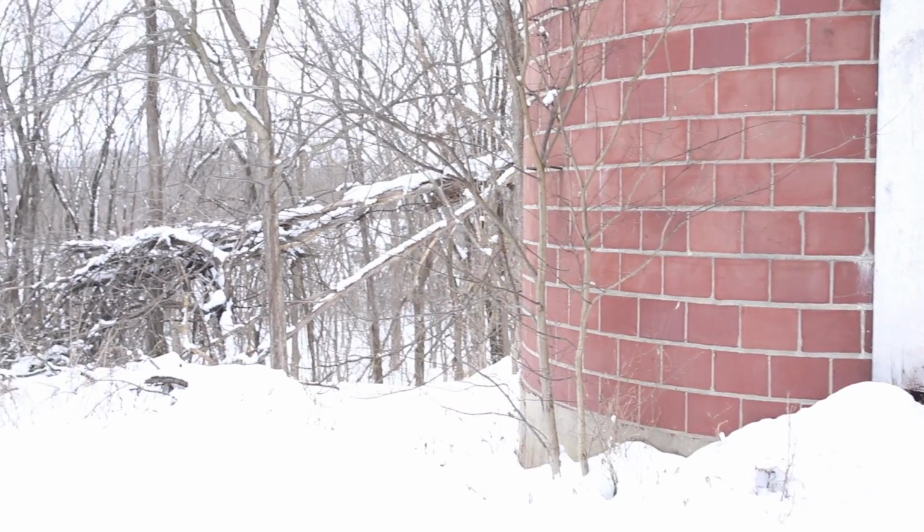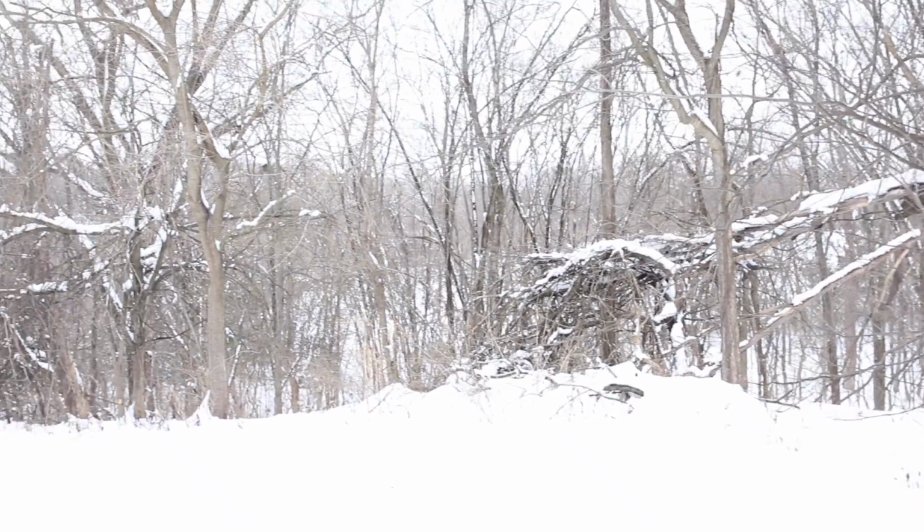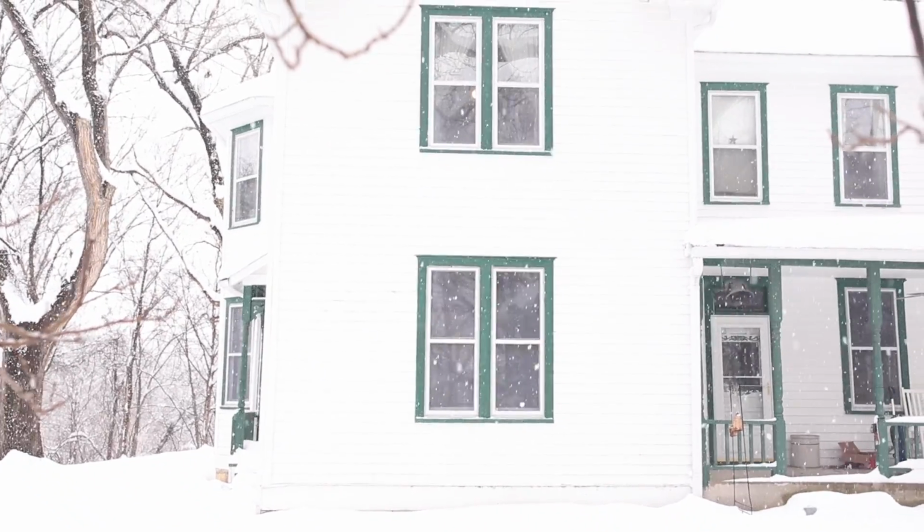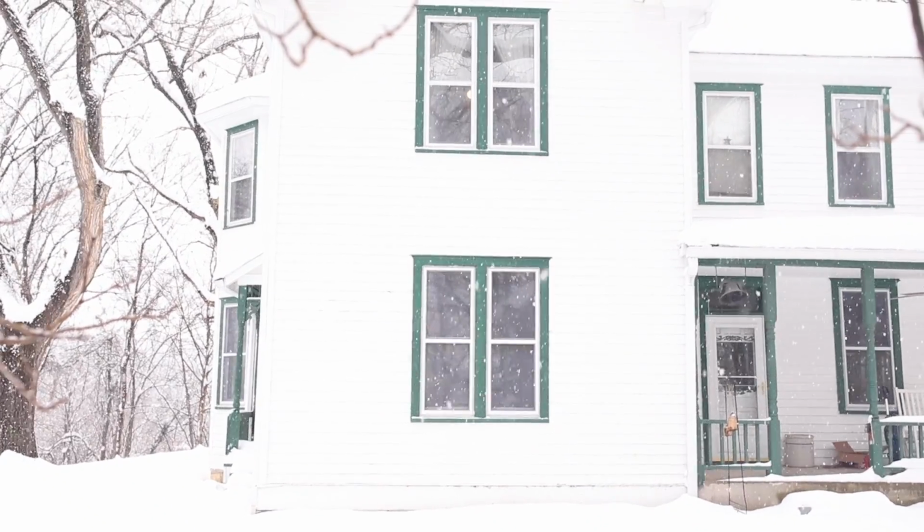So earlier this week or last, depending on when this goes up, I shared with you our new farmstead. An hour or two later that night, after I shared that with you, we got covered with a foot of snow.